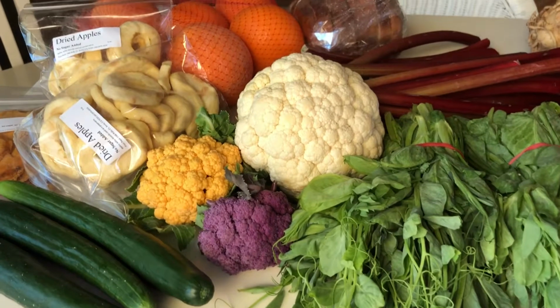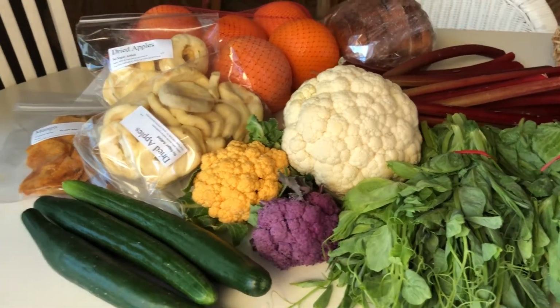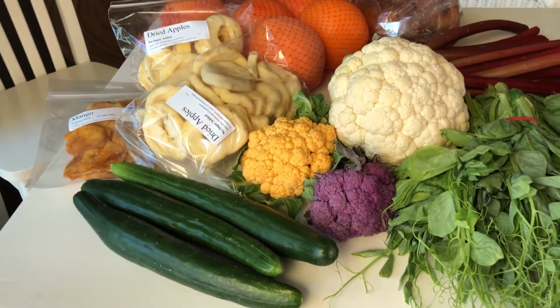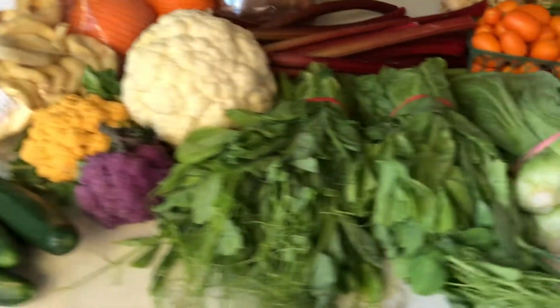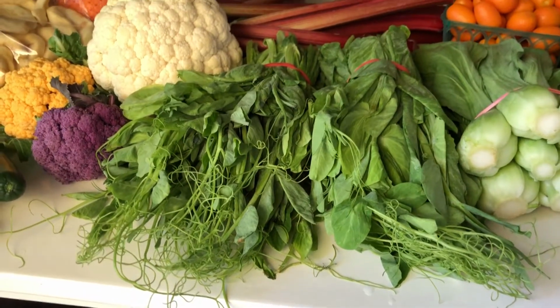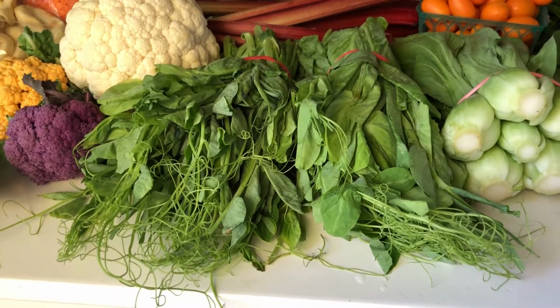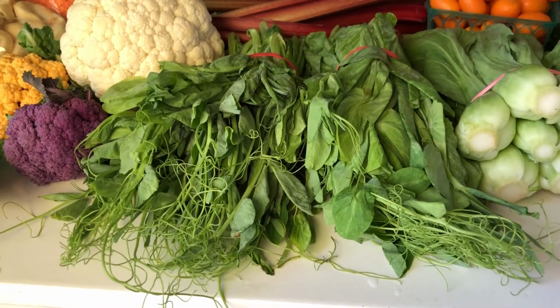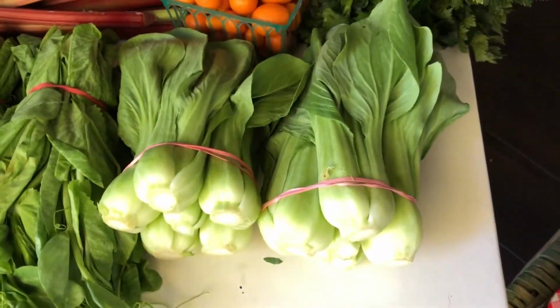We have 3 kinds of cauliflower, mostly a big head of cauliflower, but just for color and interest, I got a couple small pieces of the other colorful kinds. Japanese cucumbers. These are pea shoots. They can be eaten like a salad green, or they're really delicious. They have a pea-like flavor, and those can be cooked just with garlic and olive oil like a sauteed veggie or spinach.